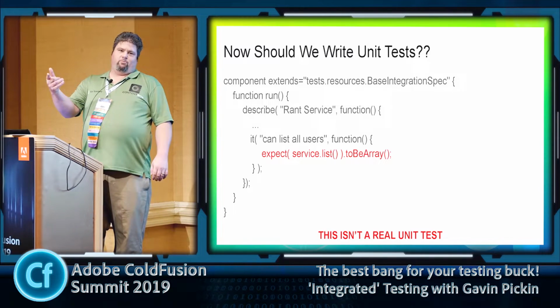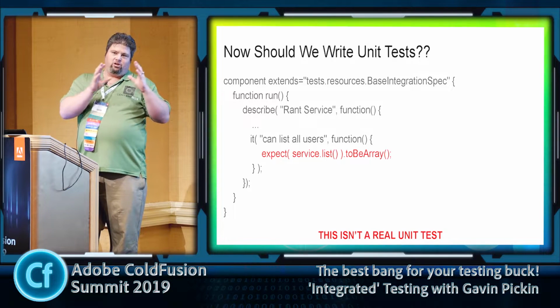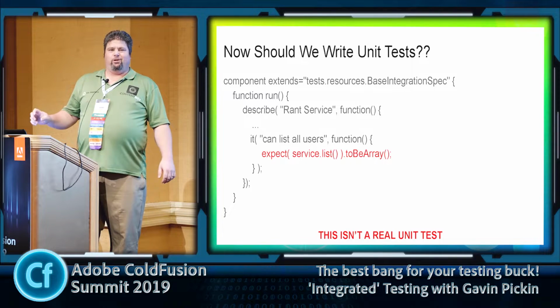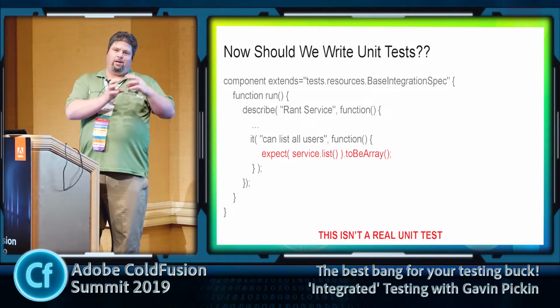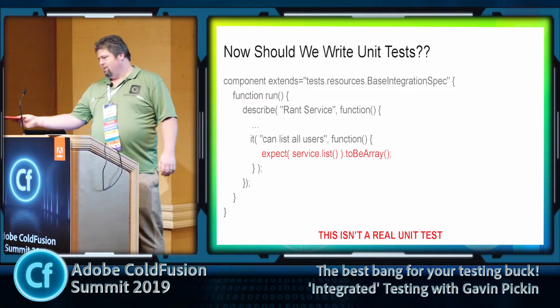Because it's accessing the database. Remember, a real unit test should basically be just that bit of code. You should mock the dependencies, etc. So it's more like a little integration test, really. It's still a piece of code, but it's integrated. So grab yourself a book.